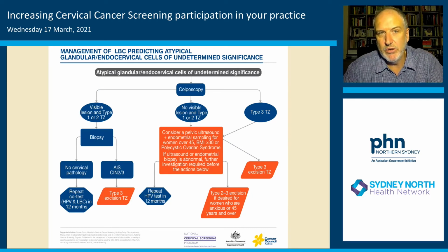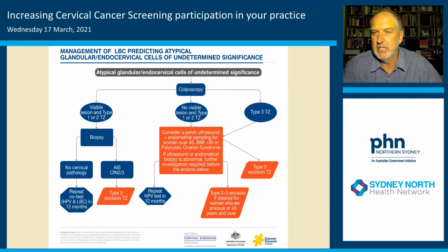Glandular lesions, all glandular lesions get referred for colposcopy. So if there is atypical endocervical cells of undetermined significance, which is the lowest sort of glandular abnormality, you send them on. And we've been particularly overly cautious with glandular lesions. As I said, it's partly because they're just hard to see in colp. They're hard to see on the smears. They really probably do need someone who knows what they're doing in the colp.